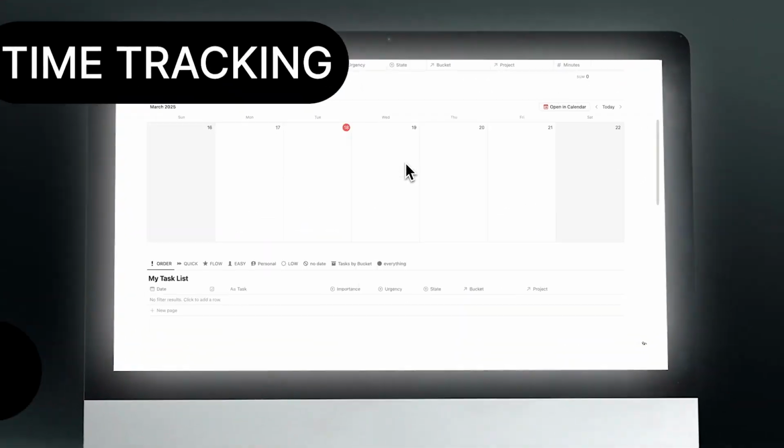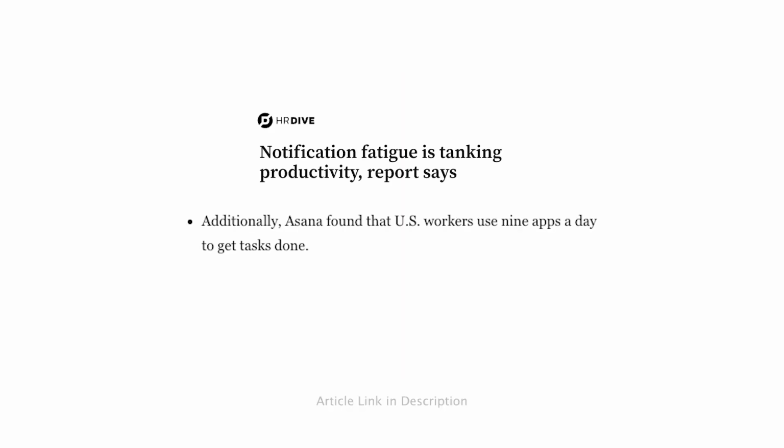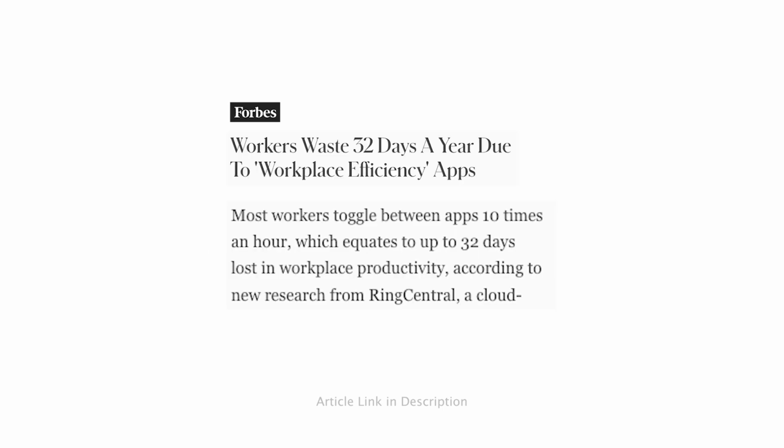This is my complete Notion tech stack. In today's digital age, the average US employee uses 9 apps per day, leading to frequent context switching. Hopping back and forth between digital tools affects the productivity of 45% of workers, and most workers are switching between these apps 10 times an hour, which equates up to 32 days lost in workplace productivity. That is a full month every single year.